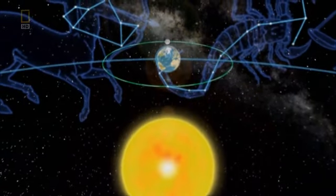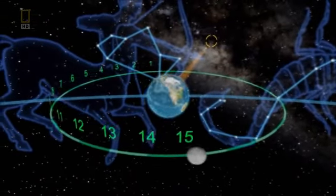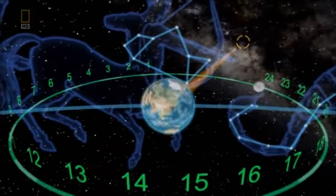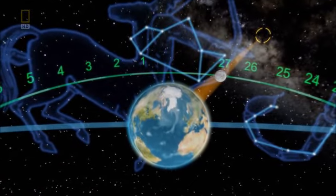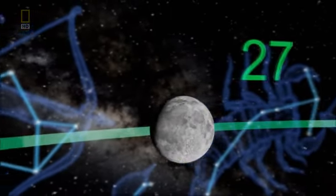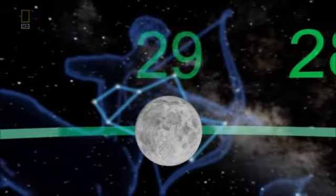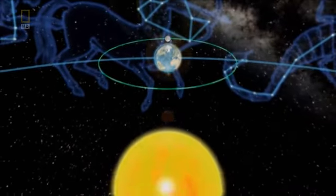It takes approximately 27 days and 8 hours for the moon to appear at the same point in the sky when compared to the constellations in the zodiac behind it. This is called the tropical month. But it takes approximately 29 days and 12 hours for the moon to go from one full moon to the next, which happens when the Earth, Sun, and Moon are all in a line.